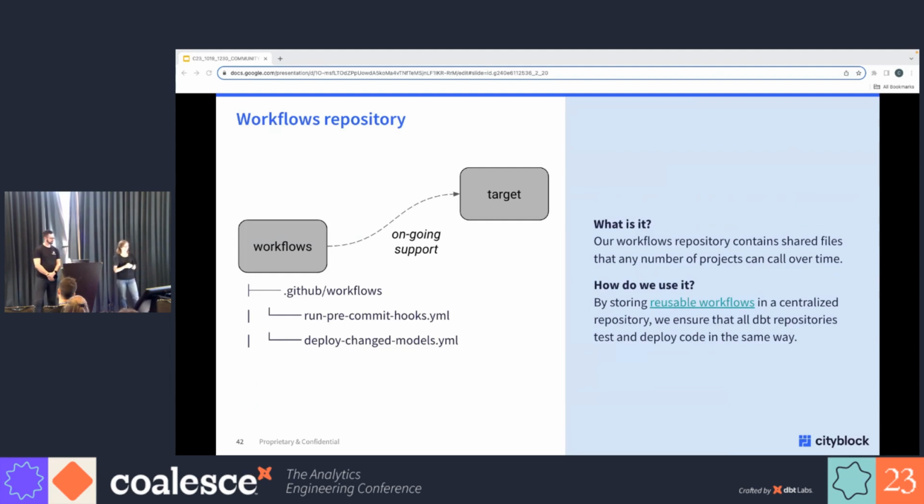So next, the workflows repository. Again, this contains the shared files that support CI/CD processes, and any number of projects can call the workflows repo over time. We used it as a place to put reusable workflows. So here we've pictured two. The first is a reusable workflow to run pre-commit hooks. And this reusable workflow is called by the pull request workflow in the downstream repos. The second is a workflow to deploy changed models. That one is called by staging and production workflows in the downstream repos.